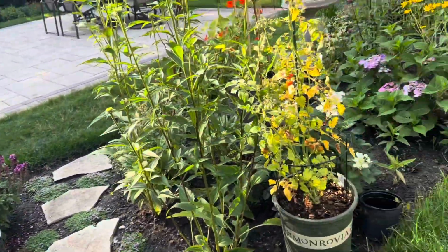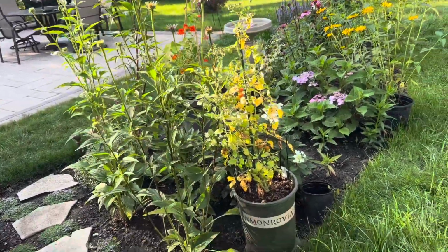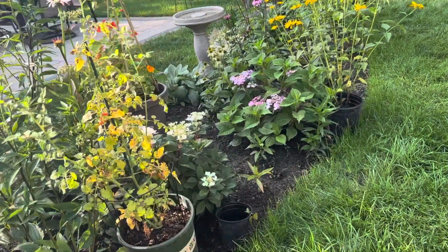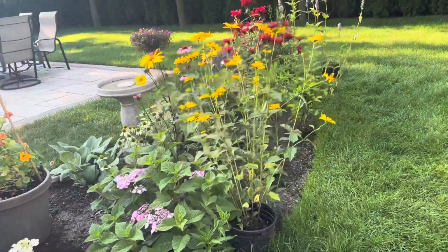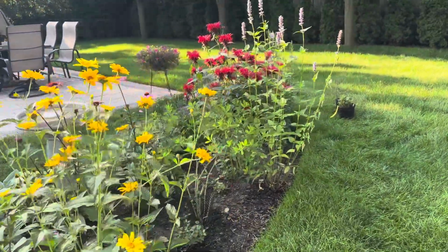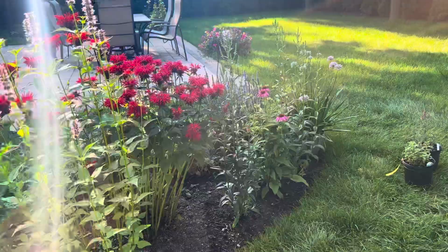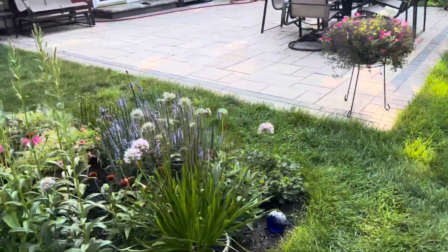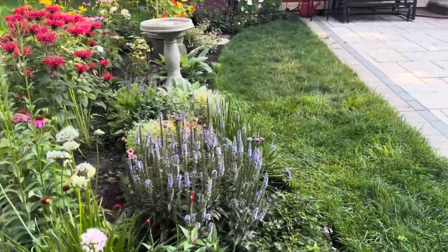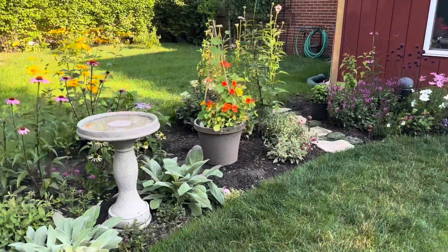And this is the back angle. It's looking a little bit messy with the coneflower, so I'll have to do a little bit of rearranging here. So just the back view. I'll update again when the coneflowers are all fully bloomed.